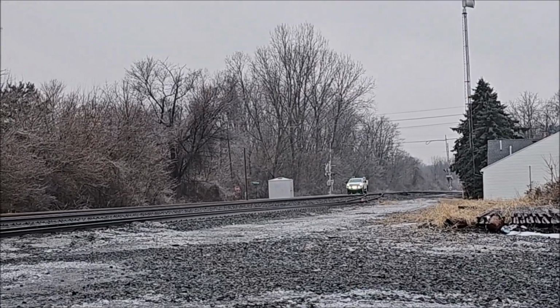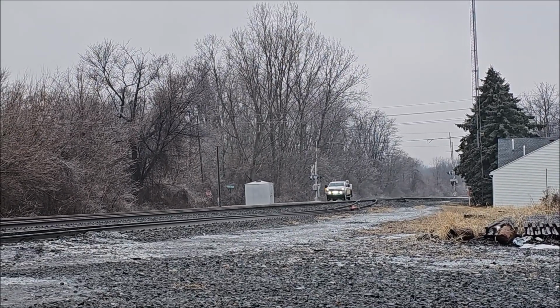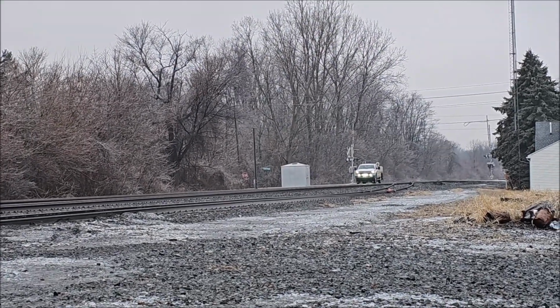Norfolk Southern, milepost 220.9, track 1, no defects. Repeat, no defects.